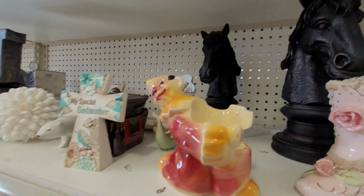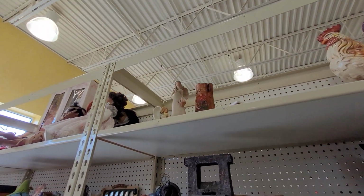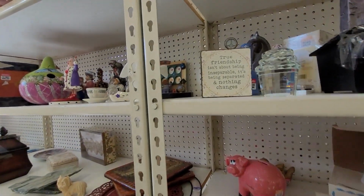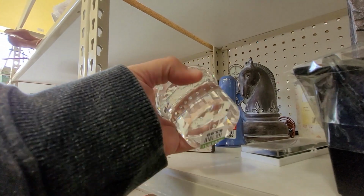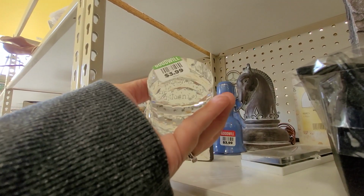And here I'm checking out their figurine section. They had some planters and some figurines, and then down below here they have a crystal art glass cupcake. I have a few of them in my store, so I did not pick this one up, and there was a chip on the bottom.